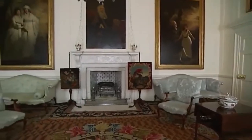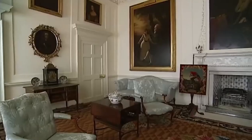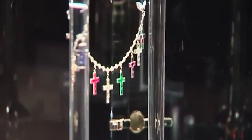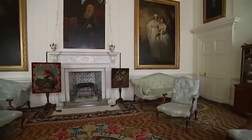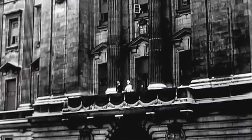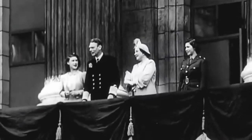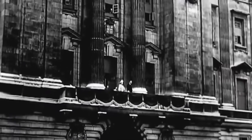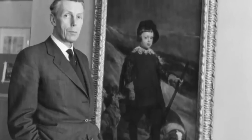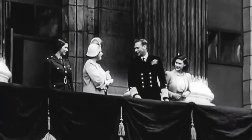But the biggest scandal to hit the royal collection wouldn't be fake art or a mysterious disappearance. It would turn out to be the man in charge of the entire collection. After the Second World War had ended, the Queen's father, King George VI, employed art historian Anthony Blunt as surveyor of pictures and in charge of the royal collection.